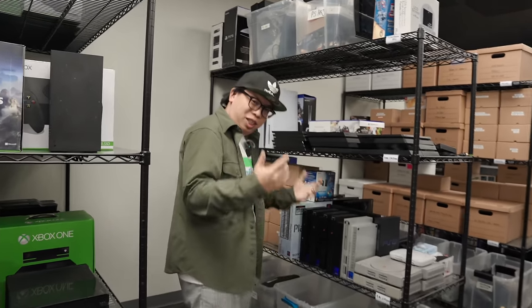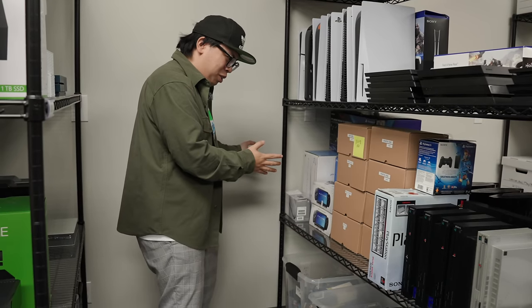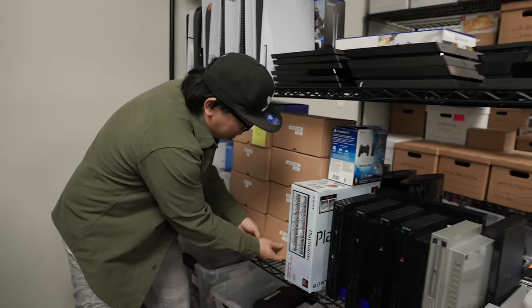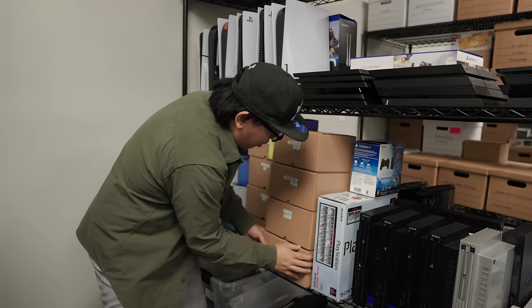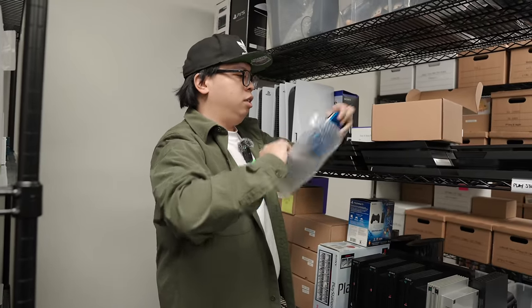So, as no surprise to probably no one, Overclock Media has a bunch of PlayStations. Hopefully we have a PSP 3000 here that I could use to help the cause, which is to fix my PSP. I'm gonna try to see what's inside of this one here. Maybe this could be our donor. Survey says, not gonna lie, that's actually kind of all right.